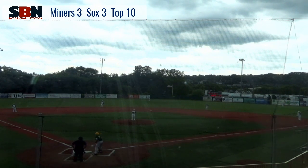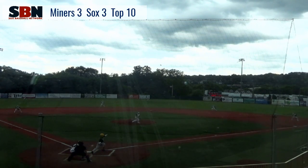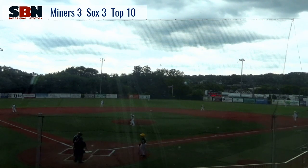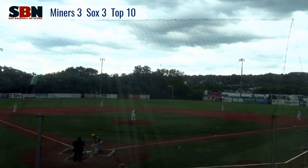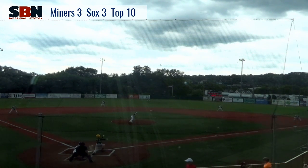Three errors on the day, though. I think that's the big thing to take away from this game so far for West Virginia. They've really shot themselves in the foot. 2-2 is a foul ball into general admission and out of general admission. Boy, that was close to smacking a couple of people. Well, I think after this half inning, we're going to have to start moving some equipment. We'll see. No rain yet.